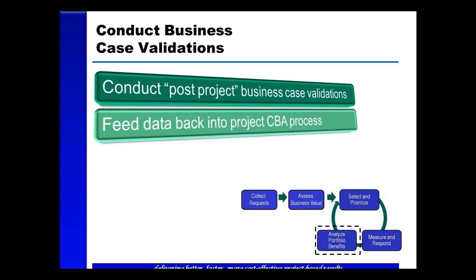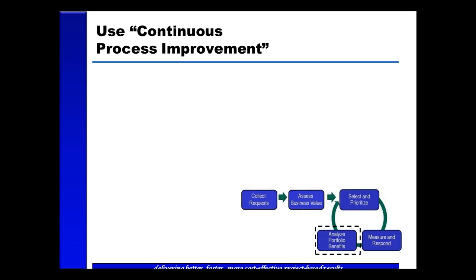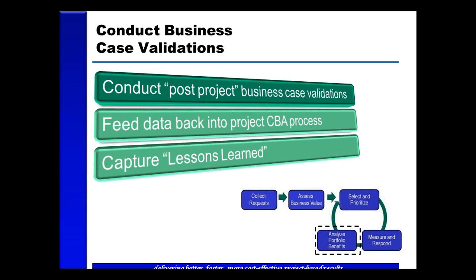It's important to capture lessons learned from that CBA validation process and feed that back into the cost benefit and the proposal stage of the project lifecycle. So if on an ongoing basis we underestimate certain parts of a project, we want to feed those lessons back into future estimates for future projects. There's also other lessons learned that can be captured post-project that can get fed back into the project lifecycle. So the lessons learned step during project closedown is a much recommended step to take.